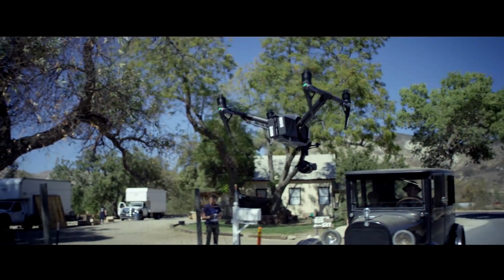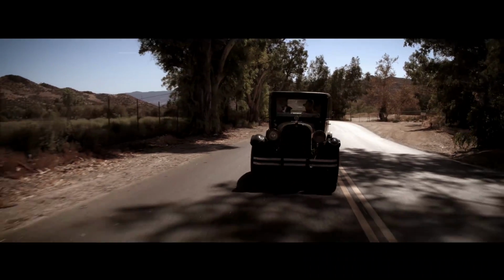But to get the absolute most out of what you shoot, the Inspire 2 also captures RAW.